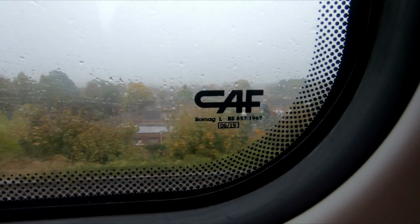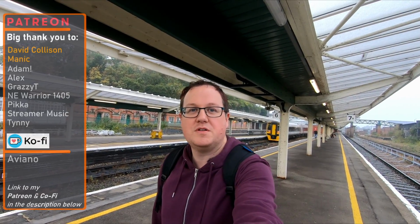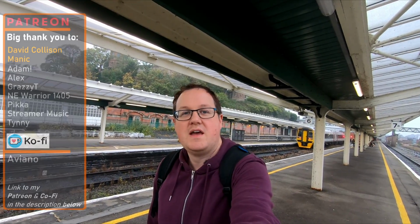Approaching Shifnal. In today's video we're going to be taking a look at West Midlands Railway's new Class 196 that entered service on Monday. I know I'm a little bit late to the party, but I couldn't resist heading down to Shrewsbury to have a ride in one of the units myself and see what they're actually like. I think it'll be an interesting exercise because they're very similar to the Class 197s that will be introduced on Transport for Wales rail services, hopefully within the coming months.